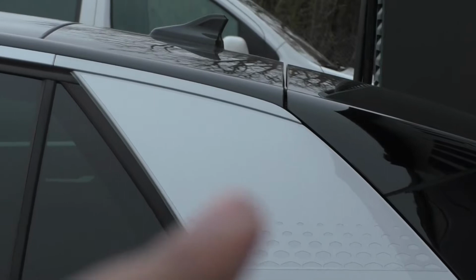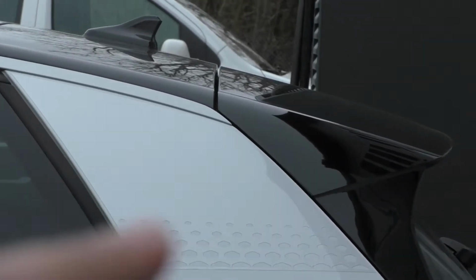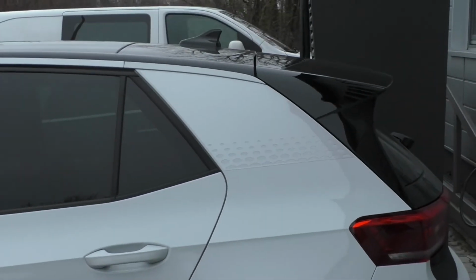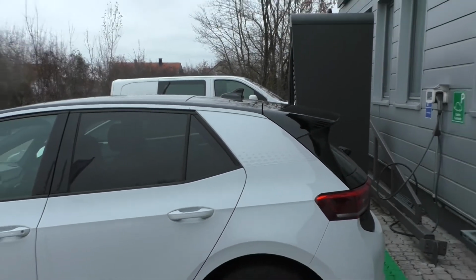Yeah, I'm not so sure about these stickers. These stickers, you see, these ones. Yeah, not so sure. I think they make the car look a bit ugly.